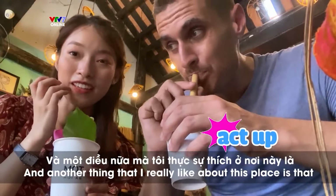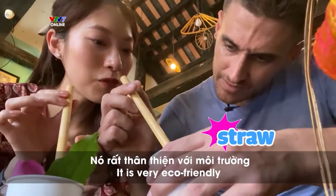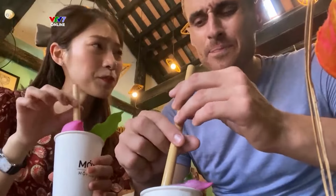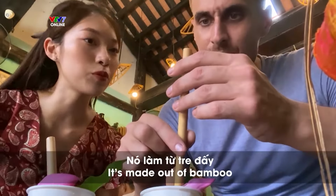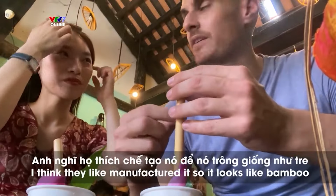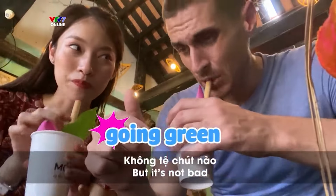And another thing that I really like about this place is that they got the straw made of bamboo. It is very eco-friendly, and also it's not plastic, it's also a paper cup. I feel like maybe it's bamboo. It's too perfect. I think they manufactured it so it looks like bamboo, but I still think it's wood. But yeah, eco-friendly, environmentally friendly, green, going green, but yeah, it's not bad.